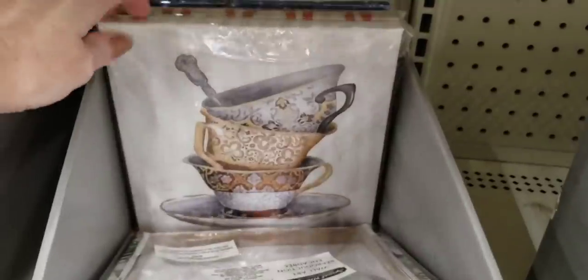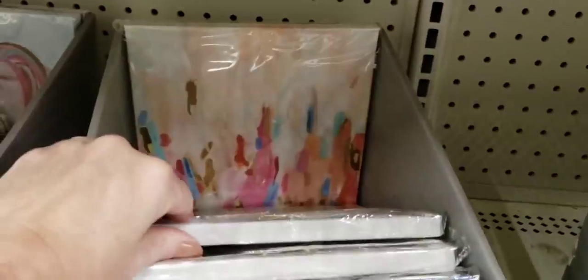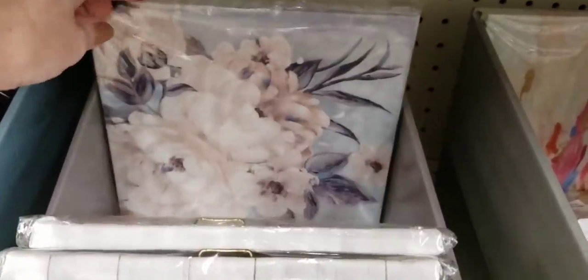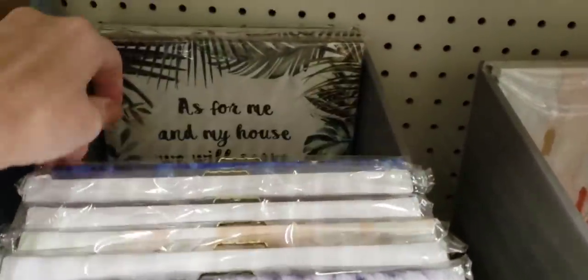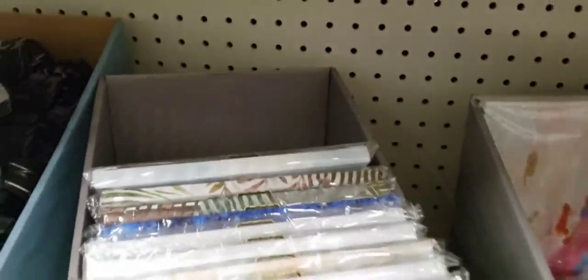Ooh. Those are pretty colors. Okay. Last one. Let's see. I think this is the last one. Yeah. Ooh, I like that one. Lots of pretty colors. And I believe that's it.